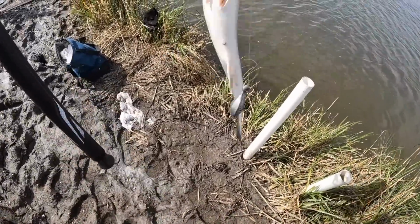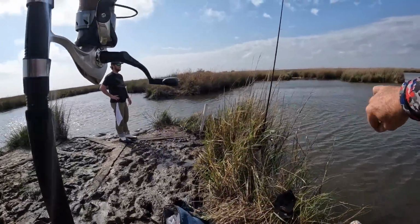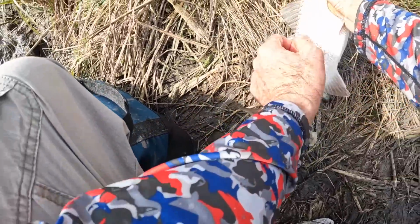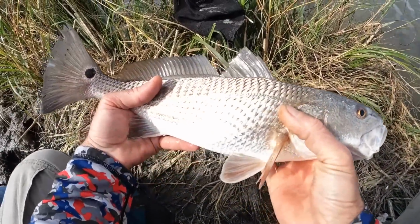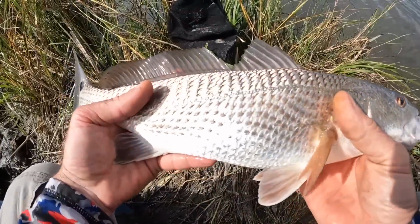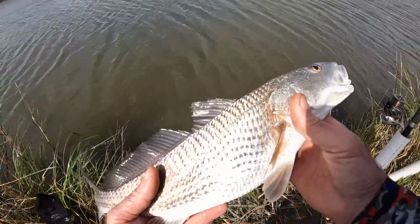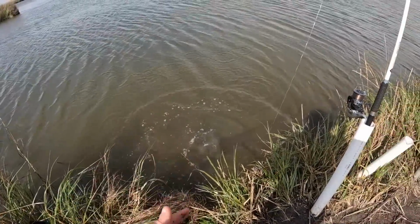There we go. Nice rat red. He might be just barely a squeaker, 16 inches. Wow. So far, better than yesterday. We didn't even see a redfish yesterday, and I was as far south as Venice. The wind is far worse than yesterday, though. I'm gonna let this one go, even though he might be a keeper. He's pretty small otherwise.